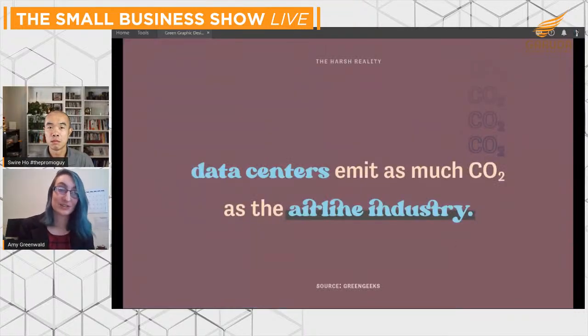So data centers, which are the places that house the servers that websites live on, they emit as much CO2 as the airline industry, which is about 2 to 3% of global emissions every year. Wow. And this is crazy, especially because people don't talk about it. We think of the web as this green space. We don't see it, and we don't really touch it, and we think that all the things that we upload, and then when I want to play it, it plays, and that's all.